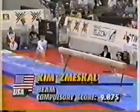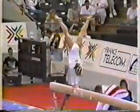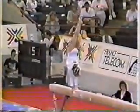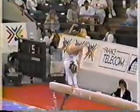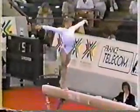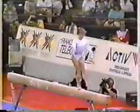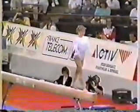Look at the Soviet scores as we watch Kim Zmeskal prepare for her beam routine. Soviets simply remarkable in the second rotation: 9.887, 9.925, 9.925, 9.987, 9.975, 9.962. And the Americans have been doing so well on the balance beam. They have just done extraordinary work. And as Bart said earlier, this is really the best American team that we have seen on the balance beam.